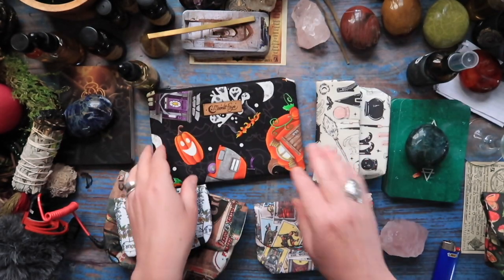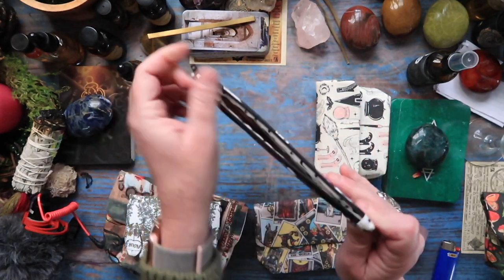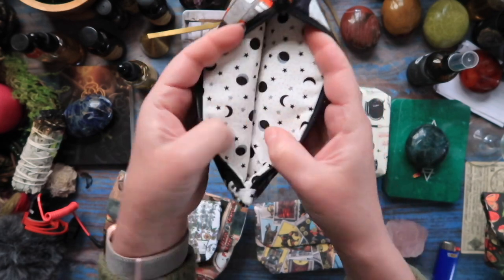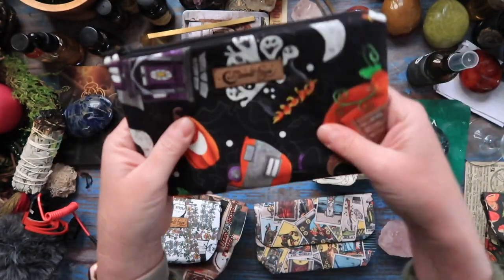And then these are some of the newer ones that were sent out to me very recently. So we've got this clearly very Halloween themed one, which I quite like. And the inside fabric is so freaking cute. Look at that. It's so adorable. She's done such a great job. I don't know what deck I will put in here in this one.